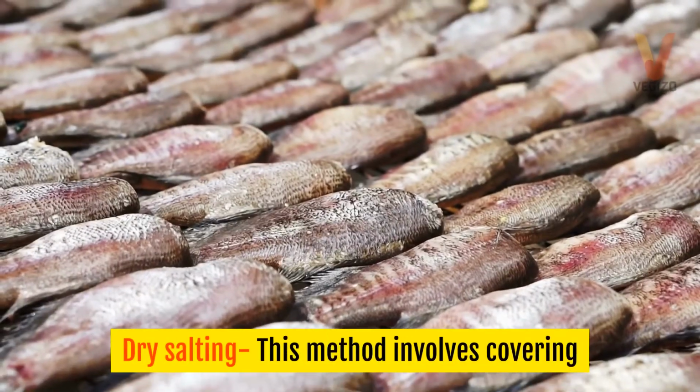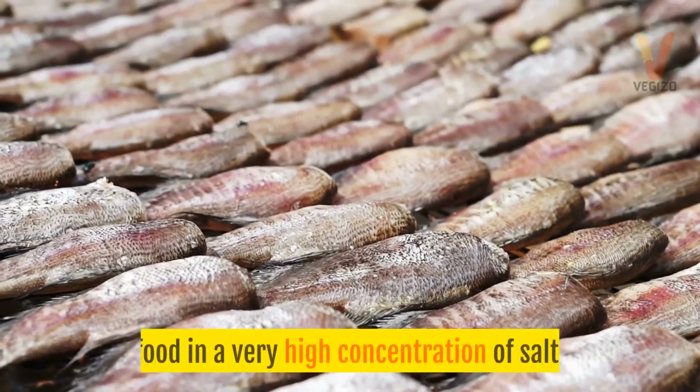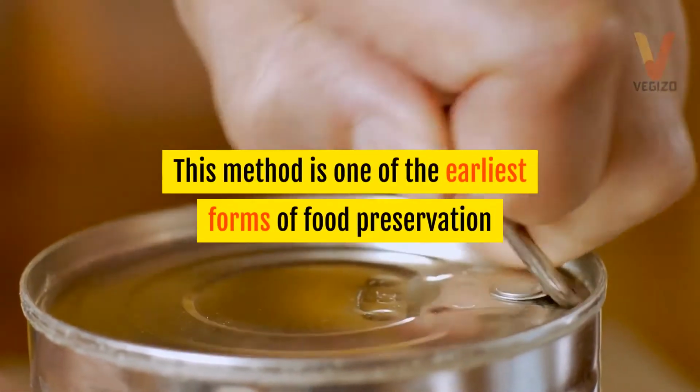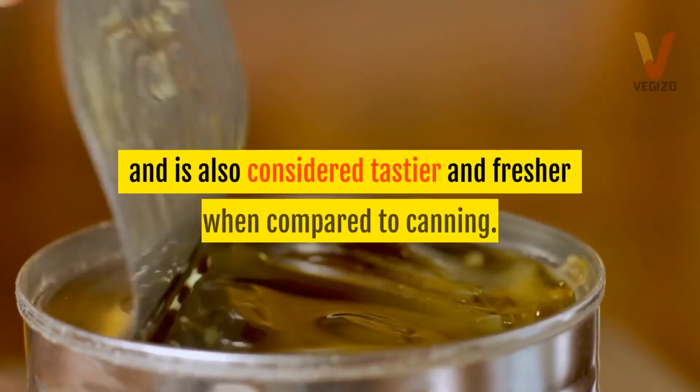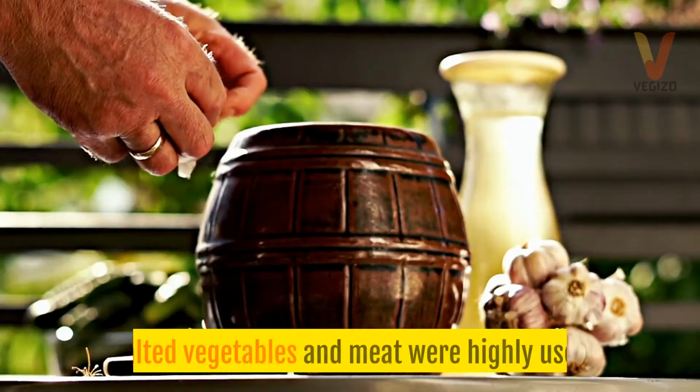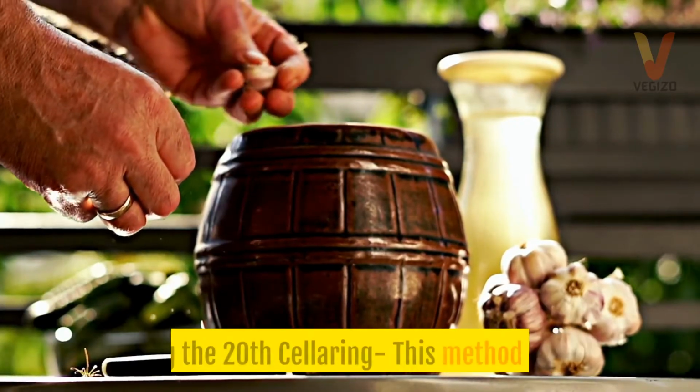Dry salting. This method involves covering food in a very high concentration of salt. This method is one of the earliest forms of food preservation and is also considered tastier and fresher when compared to canning. Salted vegetables and meat were highly used during the 20th century.